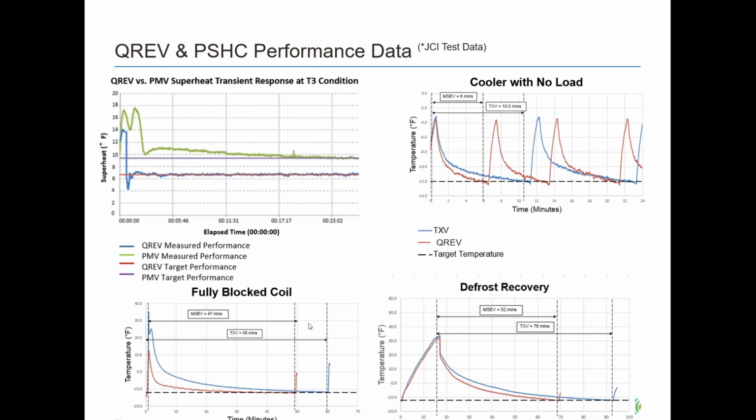And the last piece of data we'll share here is a couple of conditions that I think all of the OEMs, and you'll find out in the field, are very interested in. First and foremost being a fully blocked coil. Within this condition, our QREV achieves desired temperature of the case within 47 minutes from a saturated temperature of just above 20 degrees down to -10, versus 56 minutes for a thermal expansion valve.